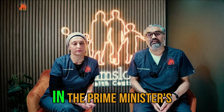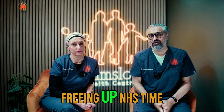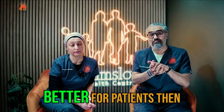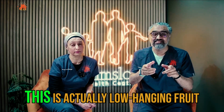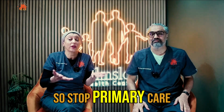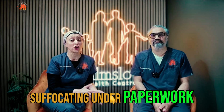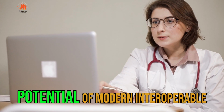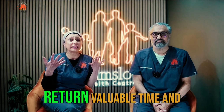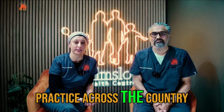Include this in the Prime Minister's Red Tape Challenge. Because if we're serious about freeing up NHS time and reducing bureaucracy and making the system work better for patients, then this is actually low-hanging fruit. So stop your GPs from suffocating under paperwork. Let's unleash the full potential of modern interoperable electronic records. Return valuable time and headspace to every GP practice across the country.